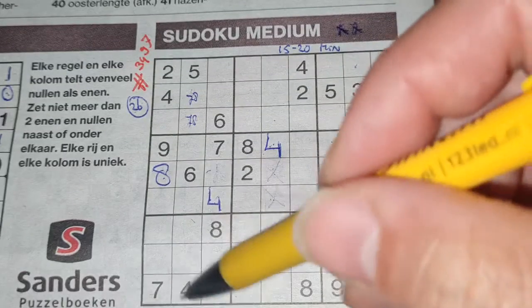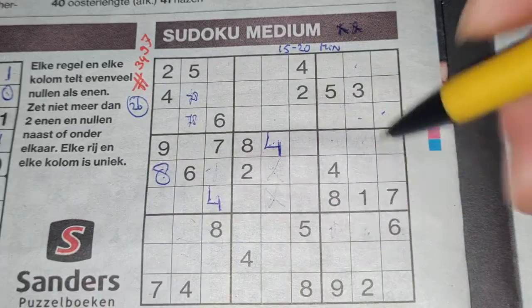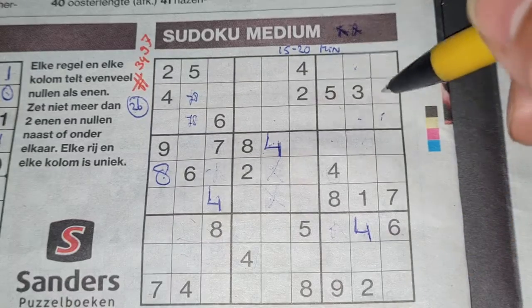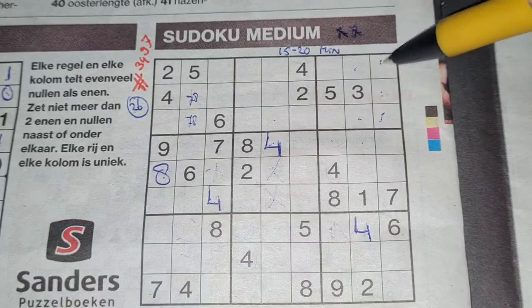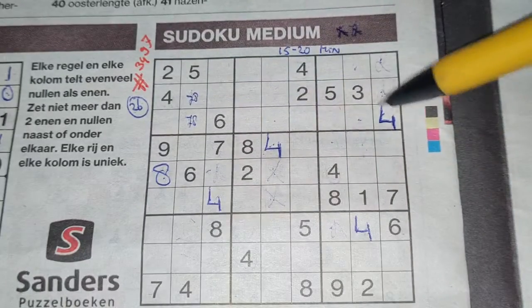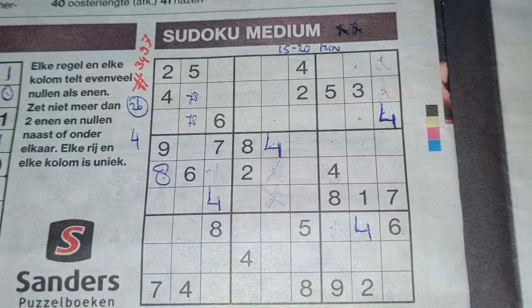Alright. 4 in the last row. 4 in the row above. So in that row, the only 2 places for the 4 should be here or there. We see there 4, no 4 there. 4 should be here. 4 in this column, 4 in the column next. So in the last column, the only 3 places for the 4 should be here or there. We see there 4, we see there 4, so no 4s in those 2 boxes. 1 box left for the 4 should be there. And all the 4s are used. I can see. This is number 1, number 4. Alright.